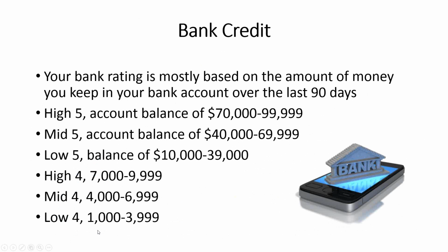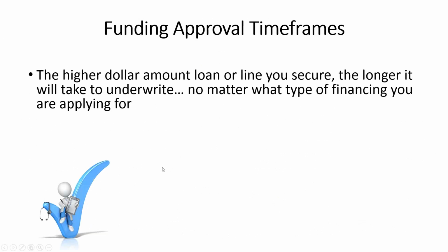And here's how it breaks down beyond that. You could have a 4 depending on, if you have $1,000 average on the account to 7,000, you're in the 4s. You don't want to be in the 4s. You want to be in the 5s. So again, does this matter? Are you applying with a bank for bank financing? Then yes, it does. If you're going for collateral-based financing like account receivable financing or equipment financing, not so much. But if you try to go to your bank and get an SBA loan, yeah, it matters a lot because you're getting money in a bank. So the one thing they're going to look at is their own internal bank credit scoring system to see where you stand. If you're in the 5s, you have a good chance of getting approved. High 5s, really good chance. 4s, not so much.